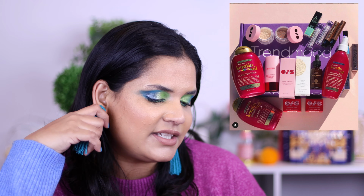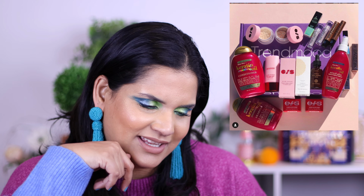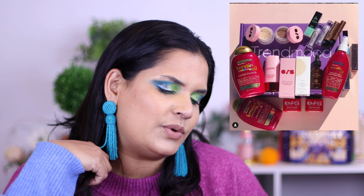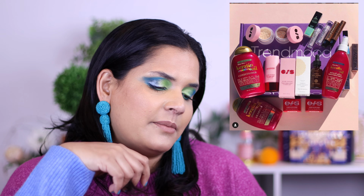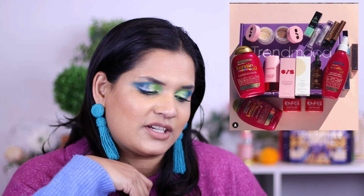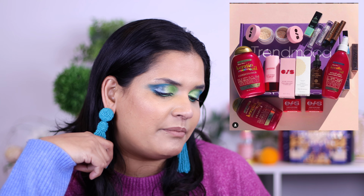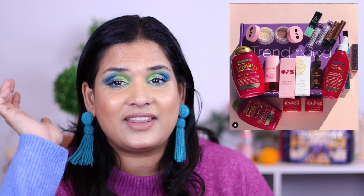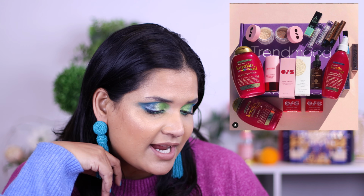There's also keratin smoothing oil by OGX Beauty. I've tried their hair care from Target. I'm not a huge fan. They'll also have a shampoo and conditioner in there, and a Miracle Gloss smoothing spray. There's going to be some new products from One Size, which is Patrick Starr's line at Sephora. So there's going to be a blur makeup primer and a blurring setting powder. I feel like I have all the setting powder I need. And then they'll have a Dazzle Stick eyeshadow by KVD Vegan Beauty.